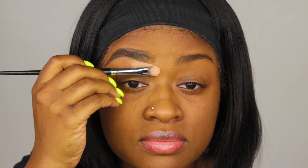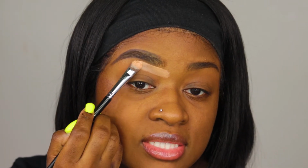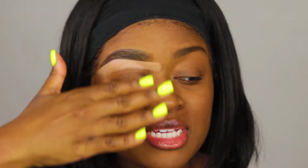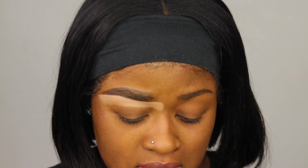my brow. When I want a more precise line, I flip it to the tip instead of the side of the brush. It just really helps get to those hard to reach areas. I like to use a very bright base because it makes my eyebrow just look so much more snatched and just does something to me, child. Just does something to me.